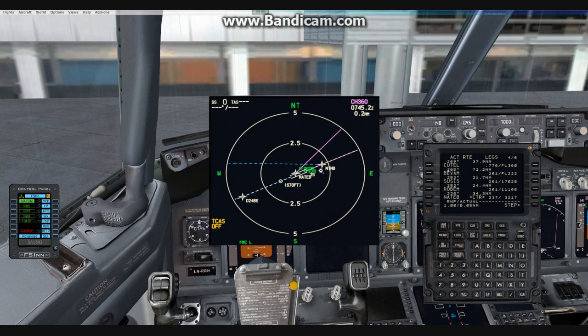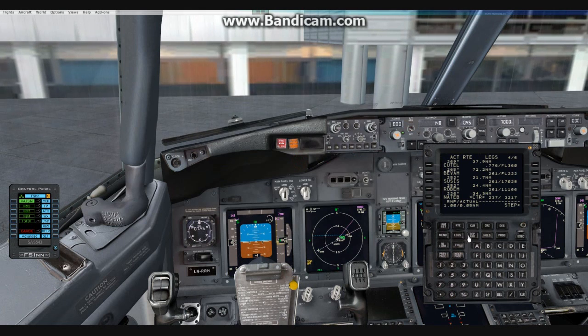So here you see, not straight, so I'm gonna use a transition. We're gonna use, we're gonna take those away.